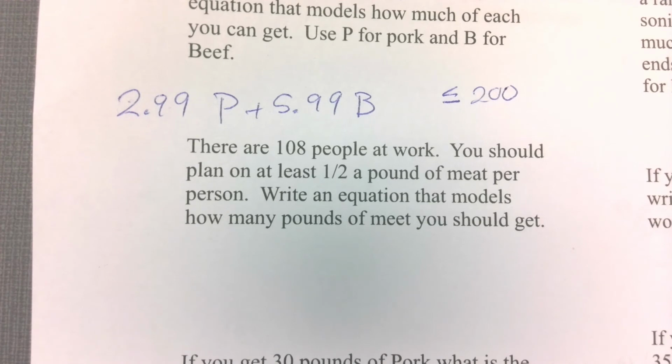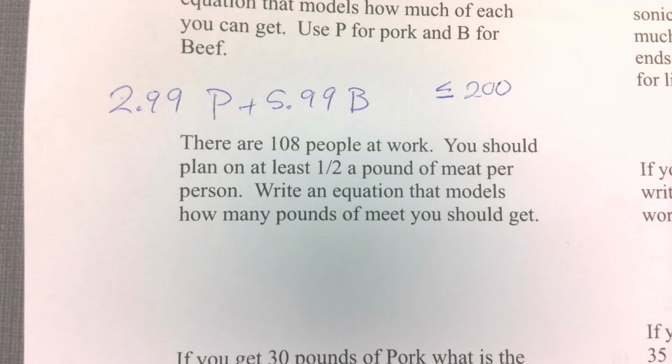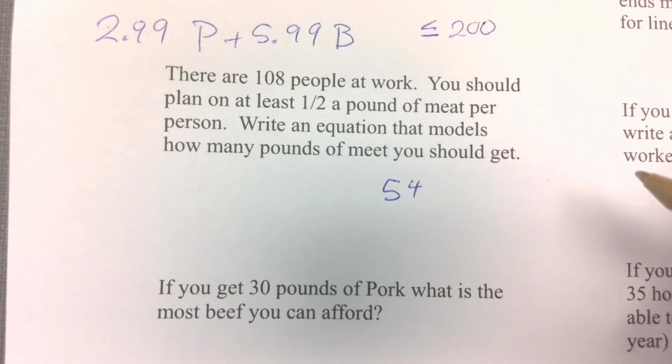All right, you guys. If there's 108 people at work, and you need a half a pound of meat for every single person, how much meat do you need? How many pounds do you need? How do you figure it out? Add, subtract, multiply, or divide? I need a half a pound for every person at work. Multiply by what? A half? What's half of 108? It's 54. You were close. You're trying to do mental math, right? Okay, so 54. Is that the most or the least I need?